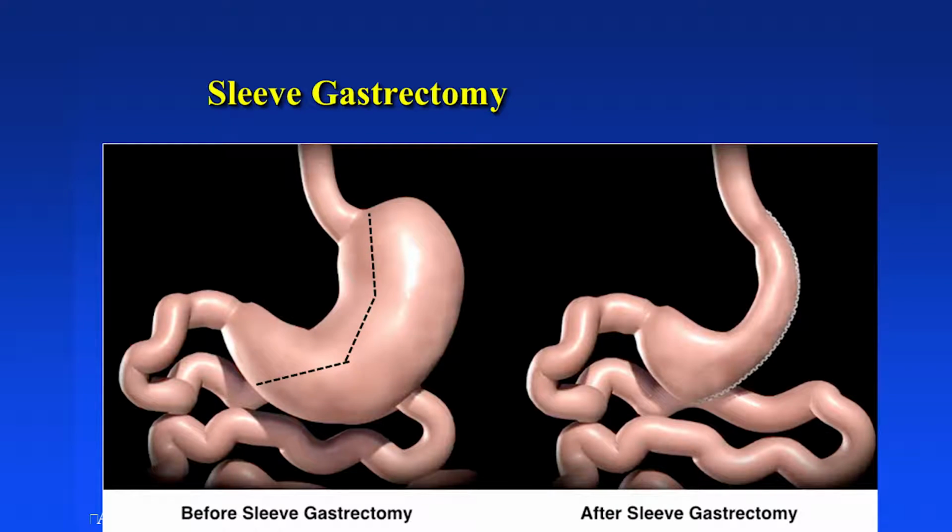You can see we take out the left side of the stomach here, and we remove this. This is typically about 75 to 80% of the stomach that we remove, so you're left with about 20 to 25% of your stomach. But there's no rearrangement of the intestines, so you see the flow of food is clearly from the esophagus through the stomach into your intestines, just as it always was. It's just that the stomach is much smaller now.